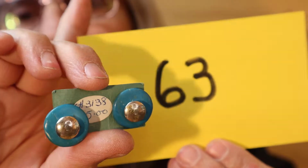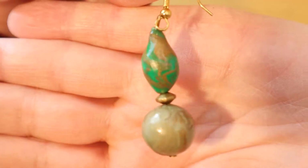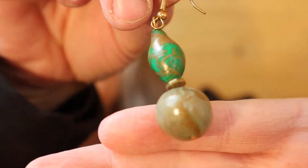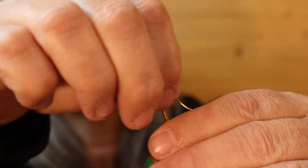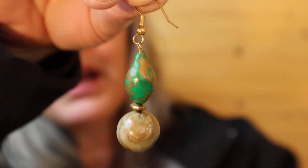Number 63. These are in green. I'm just going to hold one up. I like the gold on the green and then the milky green with the red in it a little bit. Oops, I got it twisted. There we go. So $2 for the pair.